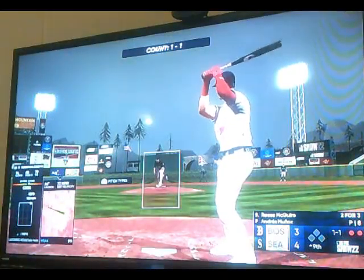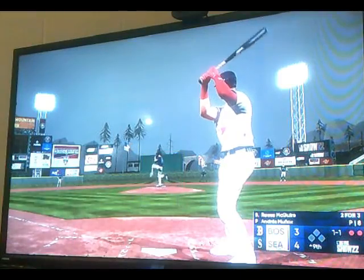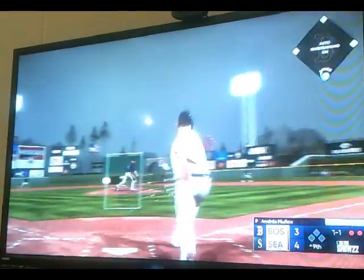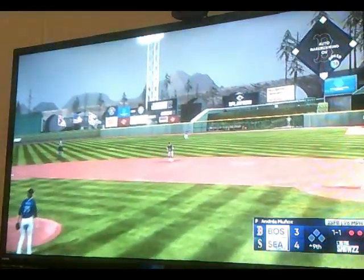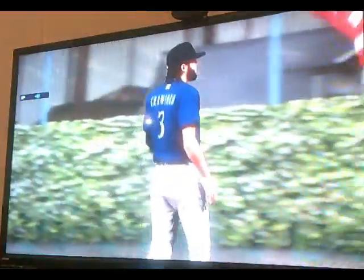And stepping in for Boston, Reese McGuire. The pitch. Ground ball right side. Moore handles. On the first, ball game. And the Mariners hold on to win a tight one as this one ends as a 1-run ball game.